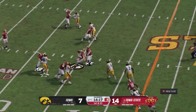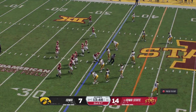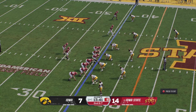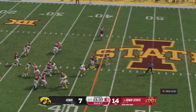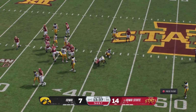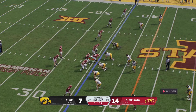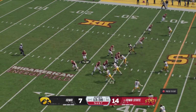Looking for room, it's Hansen. This junior making his presence felt and making the stop after a short gain. Got 3 on first down at 2nd and 7. And it'll be incomplete. This is some physical pass defense. They couldn't make the connection on 2nd down. Now a 3rd and 7 to keep the drive alive.